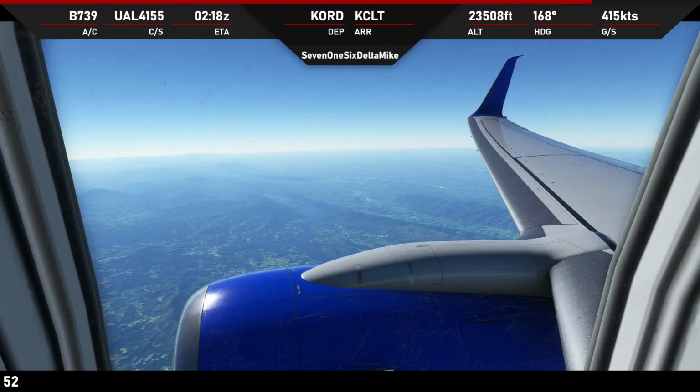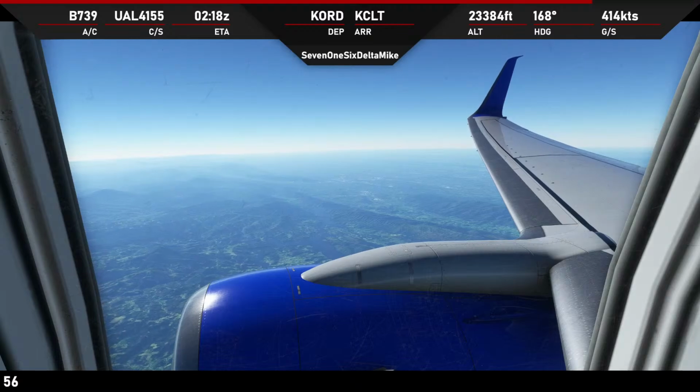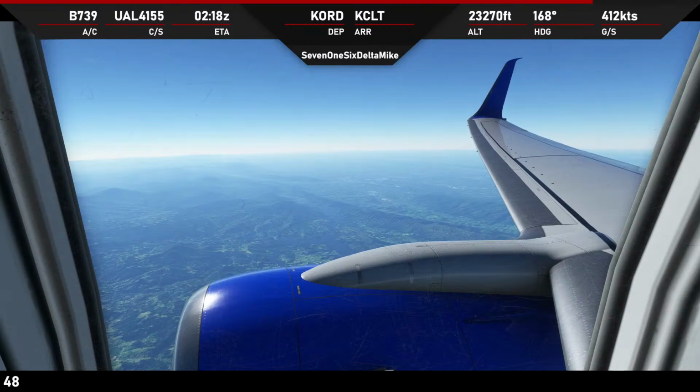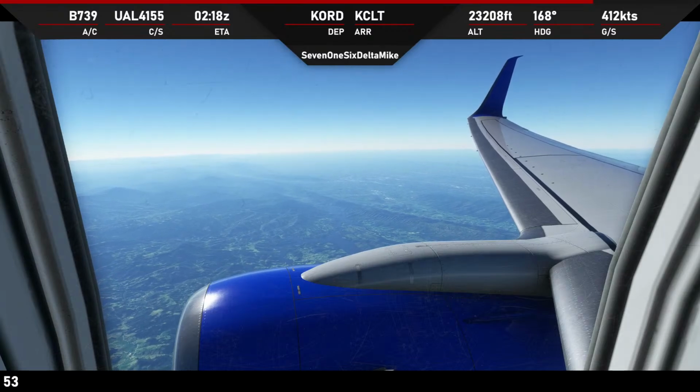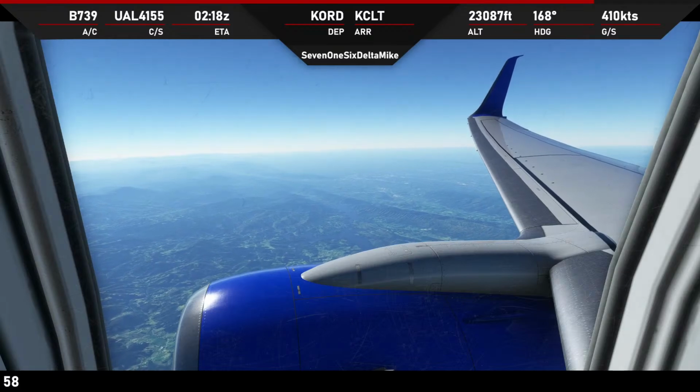Runway 5450. All right, so we don't have Charlotte approach on. We don't have Charlotte Tower currently. We don't have Charlotte Ada. So we'll go to ride Atlanta Center all the way in, unless something changes on the ATC.